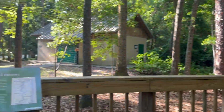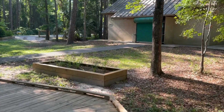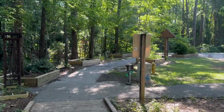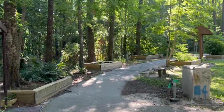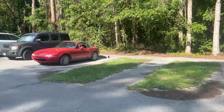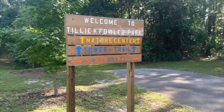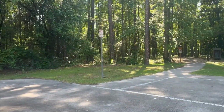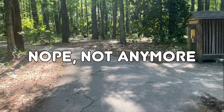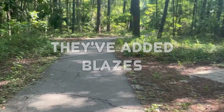In addition to the 1.2 mile Tower Trail, there is also a 2.25 mile Island Trail loop that goes deeper into the woods. From the parking area, it's just across the street. Now this rough little gem winds through the northern third of the preserve and does have several unmarked cross trails and fire breaks. It is a great trail for someone who is new to wayfinding.